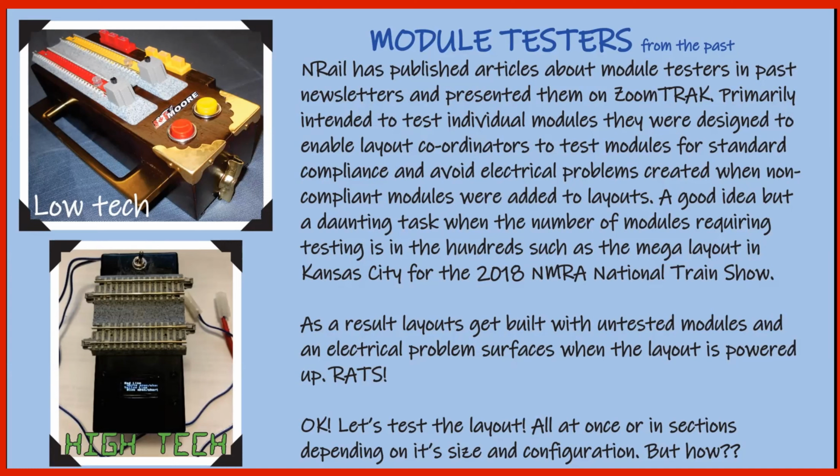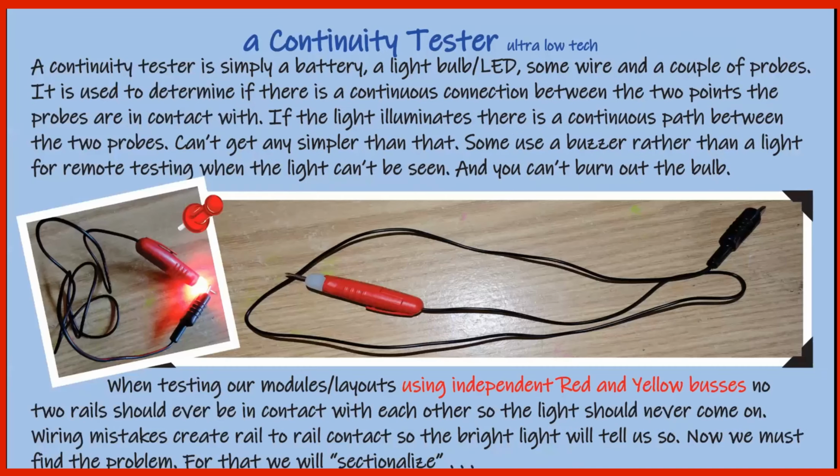Rats. Okay, let's test the layout all at once, or in sections, depending on its size and configuration. But how? A continuity tester. A continuity tester is simply a battery, a light bulb or LED, the modern form of a light bulb, some wire, and a couple of probes. It is used to determine if there is a continuous connection between the two points the probes are in contact with. If the light illuminates, there is a continuous path between the two probes. Can't get any simpler than that.